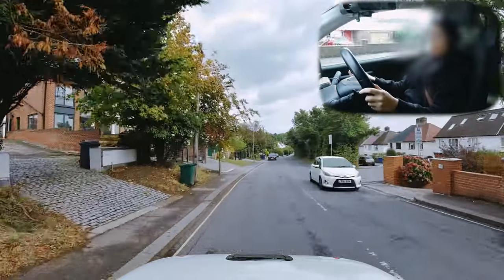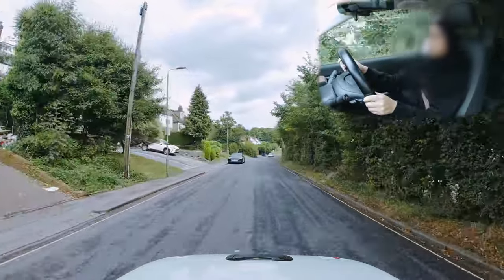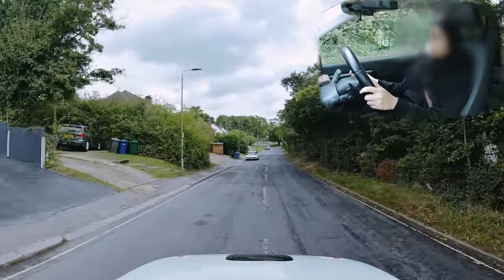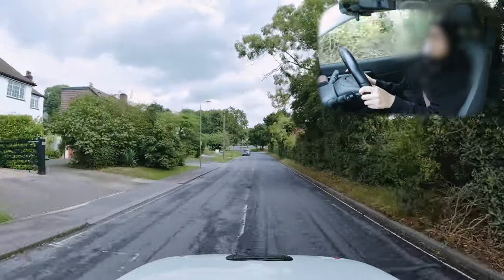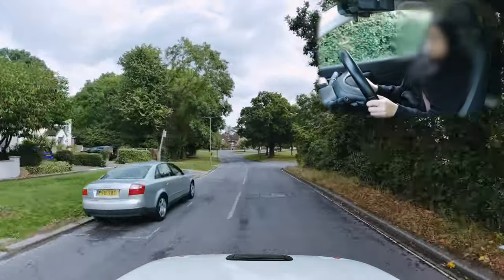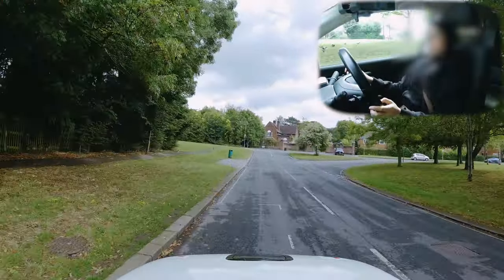After 300 yards, turn right, Miles Hill, then at the end of the road, turn left. Turn right, then at the end of the road, turn left.